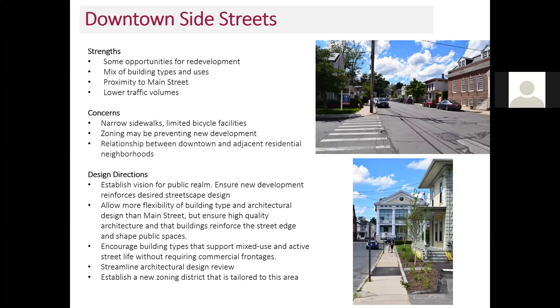Other design directions include allowing more flexibility of building types and architectural design than on Main Street, while still ensuring high quality architecture that reinforces the street edge and shapes public space.